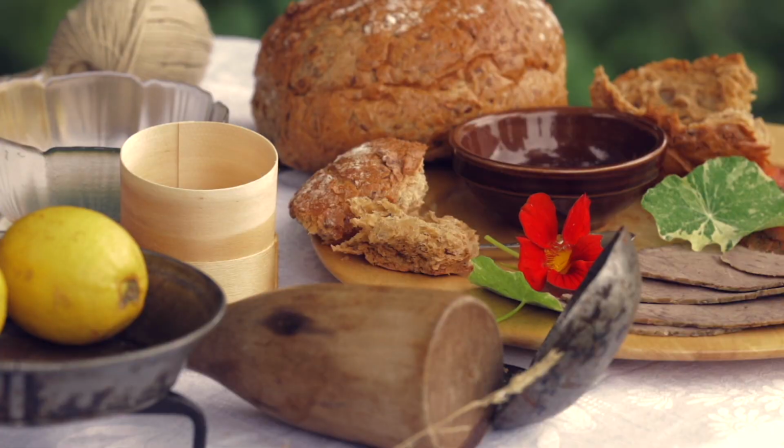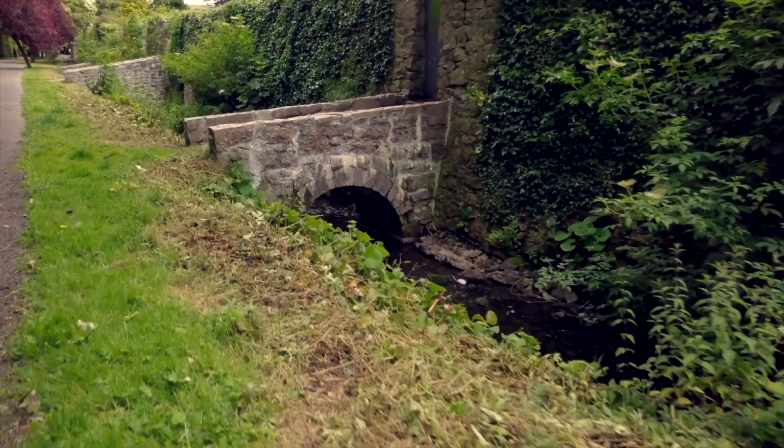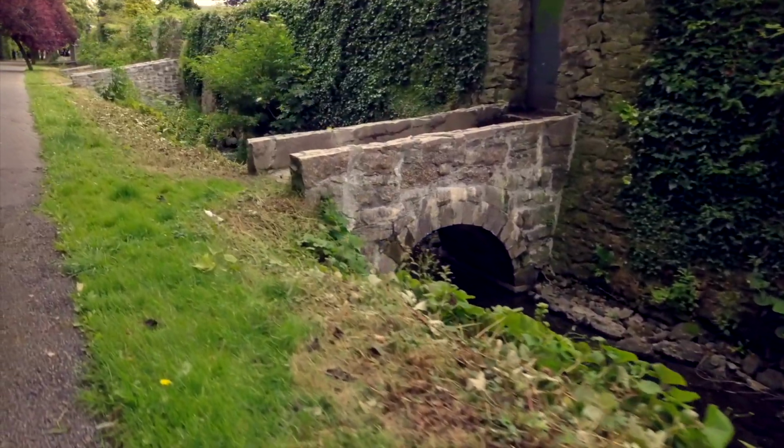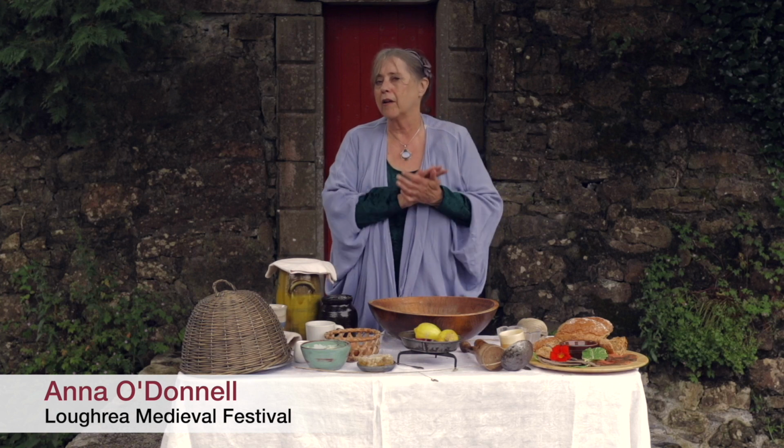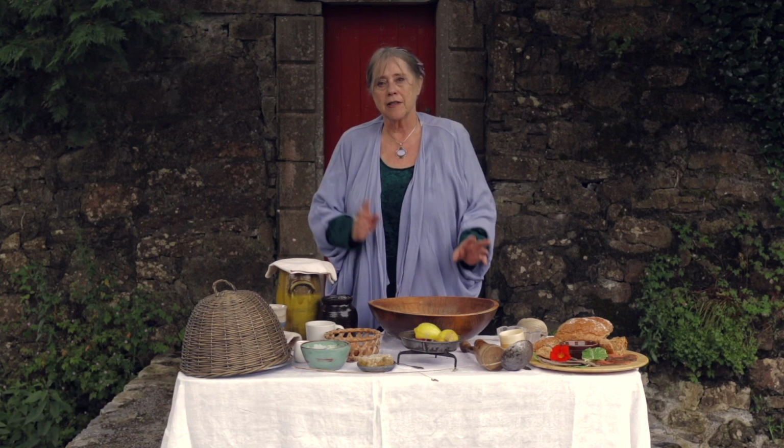Hello, I'm Anna O'Donnell, and I'm here at the Medieval Moat in Loughrea. And today we're going to talk about the history of honey. It's a very fascinating history of that wonderful sweet thing that everybody loves. And it goes back centuries and centuries and centuries.